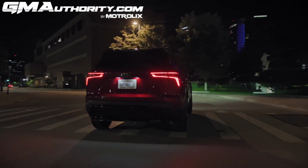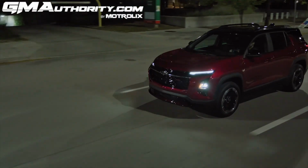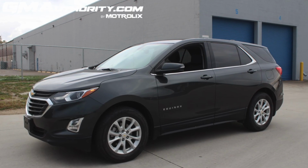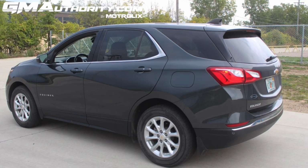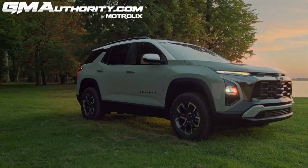And what I mean by style is, well, the 25 Equinox has style, and a lot of it. Compared to the last gen Equinox, which kind of had ho-hum styling, it really had forgettable styling that didn't really offend anyone, but it also didn't surprise anyone pleasantly, I would say. At least that was the case for me. Well, this Equinox fixes all of that.